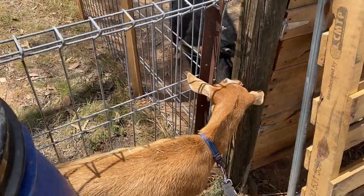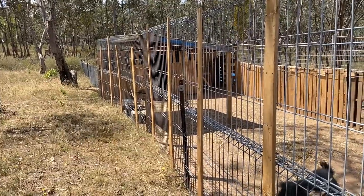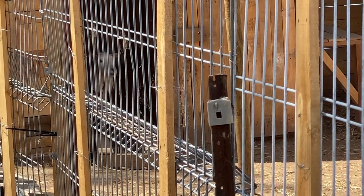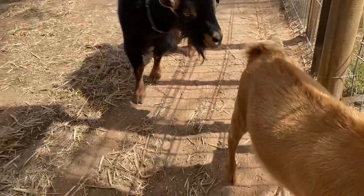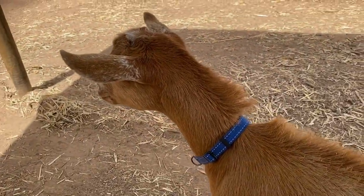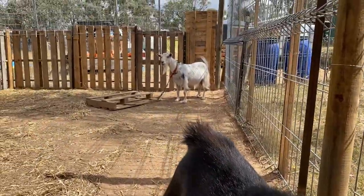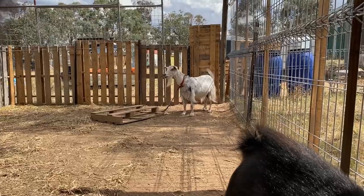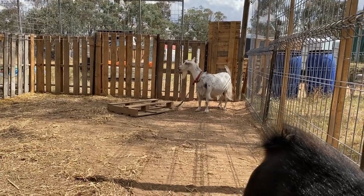Boys, you better get along. Miss Sarah, come out. Sarah, come on, baby. Nope, she's staying inside there. I don't blame you, it's warm outside, it's hot. You've got some friends, Jovi. What do you think, Oki? What do you think, Sarah? Hopefully that pallet will be removed and you can not jump over the fence.